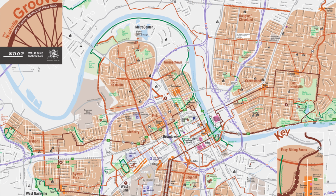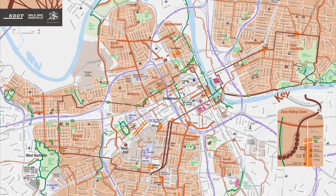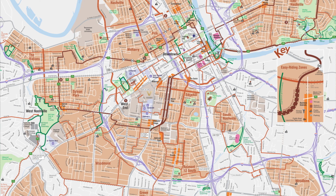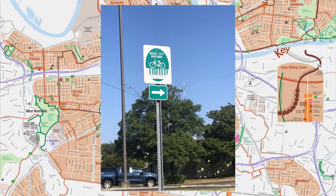Here is the latest Greenways map made by NDOT. This shows Nashville's greenways, bikeways, and bike lanes all in one place. You can find these at bike shops and community centers all around Nashville. It's even posted online. The Music City Bikeway is marked on the map by these bicycle symbols. This is what we are trying to follow. And on the road, the Music City Bikeway is marked with these signs. I told Mike he could look at the map for a total of 3 minutes throughout the ride, just to keep things interesting. All right, back to it.